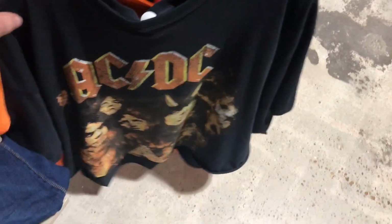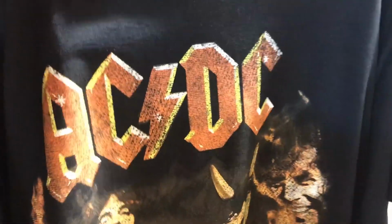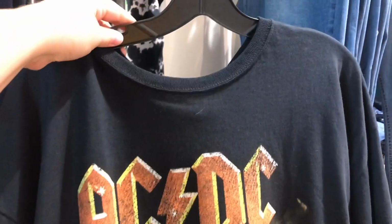Here's a couple of cropped shirts. Okay, so fun fact, I tried to cut my own shirt this morning, it didn't work. So maybe we'll try something like this just to wear with like those mom jeans. What do we think? We're gonna try it.